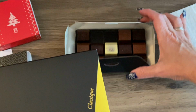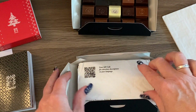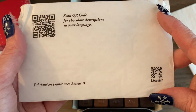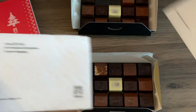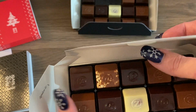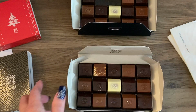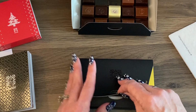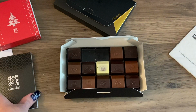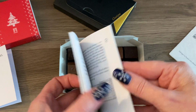I haven't opened the second one yet. Trying not to rip anything. Oh, that's cool. This says, scan QR code for a chocolate description in your language. Huh. This one probably said it too, I just didn't notice. Oh, look at that. And so this is number, what is that? 1. Oh, so it's just the same box twice. All right, let me put this one back real quick. And they're so heavy too. Anyway, I just wanted to show you because these chocolates that I've had so far, I've only had 2, but they're awesome. They're all going to be awesome, I can just tell. The packaging is wonderful.